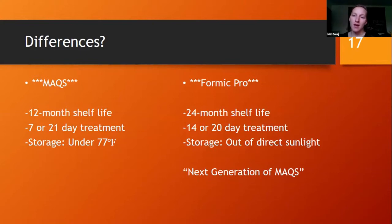Because a lot of times your hive has more than one problem. And so you have to ask yourself, okay, I have a bad mite problem. I also have a queen problem. So maybe you could get Mite Away Quick Strips in there for a 7-day treatment and then start fixing your queen problem. But if you can wait 14 days, maybe you would go with the Formic Pro.